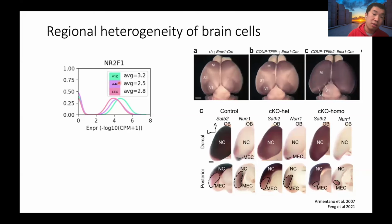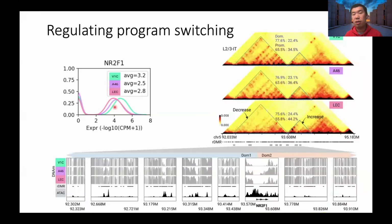And in this part, you can see this gene is expressed in the very posterior part of the brain, the visual cortex, and also the very front part of the brain, like the entorhinal cortex. You can see the gene expression is there, but at both ends. But if you look at gene regulation by looking at either the 3D genome or the DNA methylation, you can see a very amazing thing.